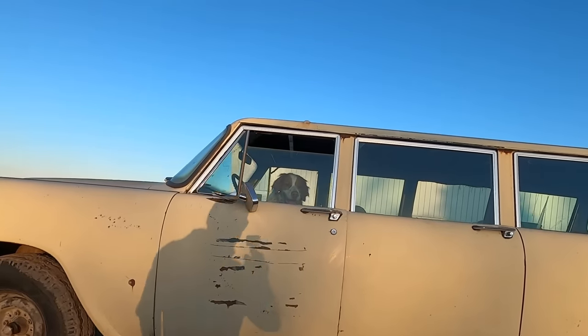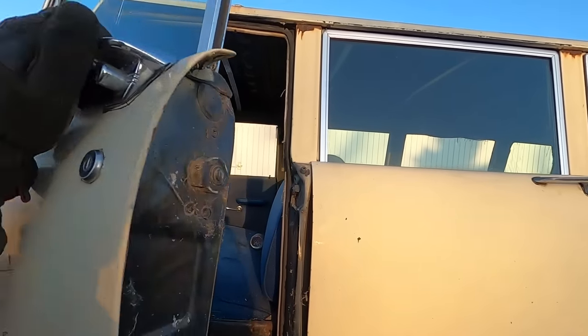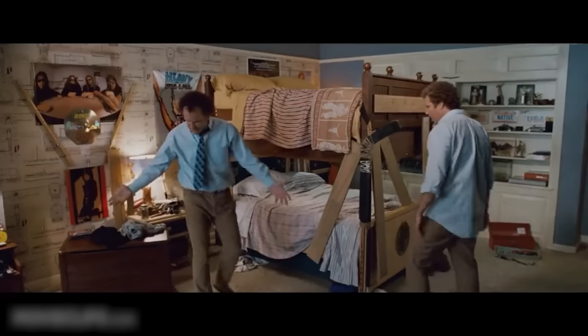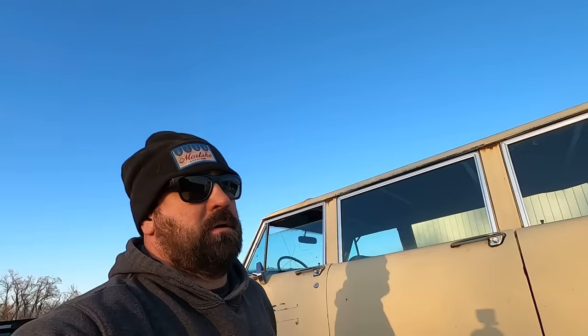Duff, what do you think of that thing? A lot of room for activities, eh? So much room for activities. Look at all this floor space. So much aerobics in here. So many activities.